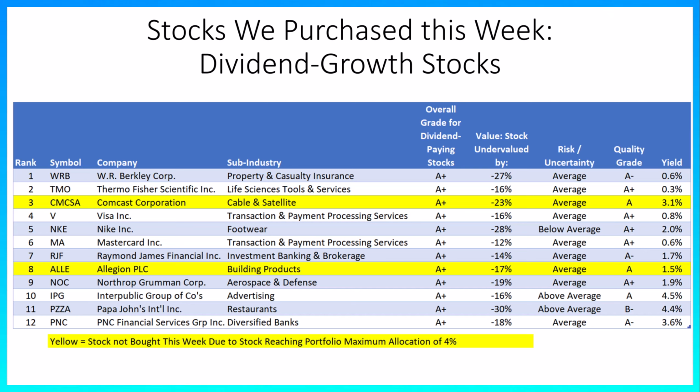Now let's talk about the dividend growth stocks we bought this week. Here are my ratings for the top 12 dividend-paying stocks this past week. Now, new to the portfolio is Raymond James Financial, which is in the investment banking and brokerage sub-industry. We purchased the 10 stocks that are not in the yellow highlight. The stocks in yellow have already grown to be 4% or more of the portfolio, so we did not invest more in them this week because we want to build a more diversified, less risky portfolio.